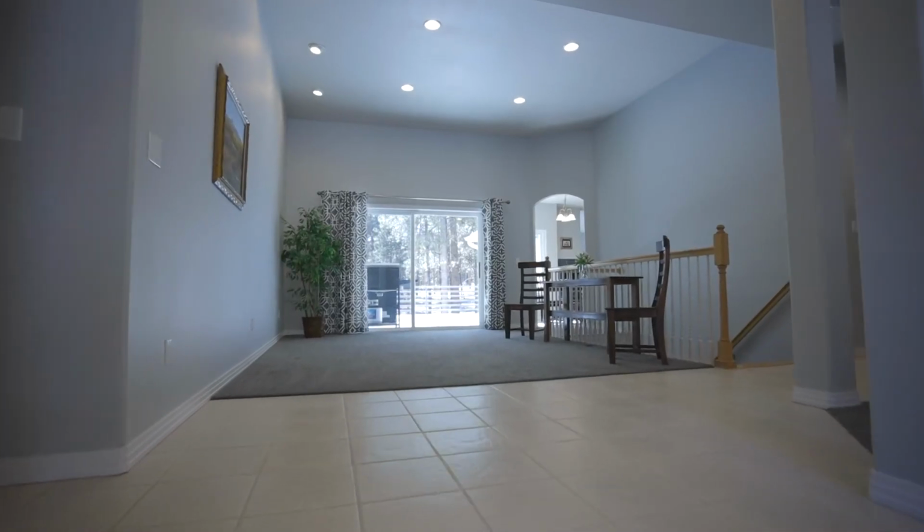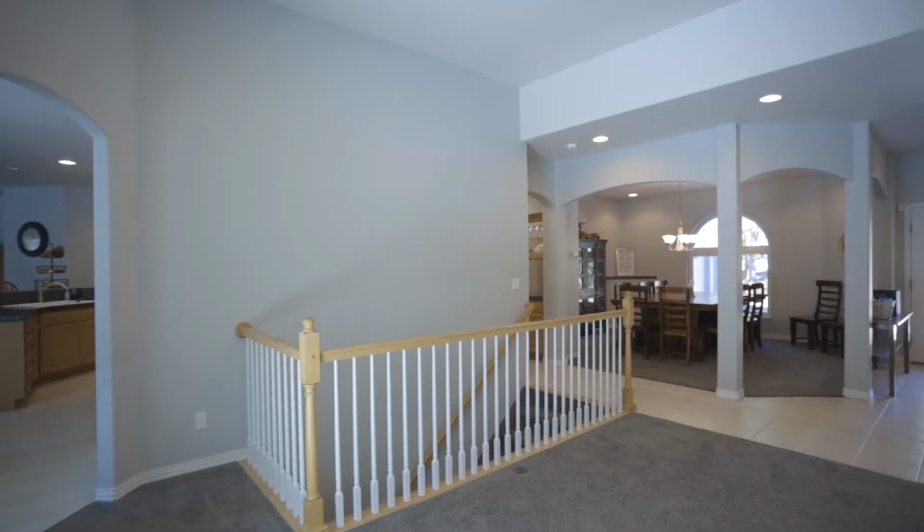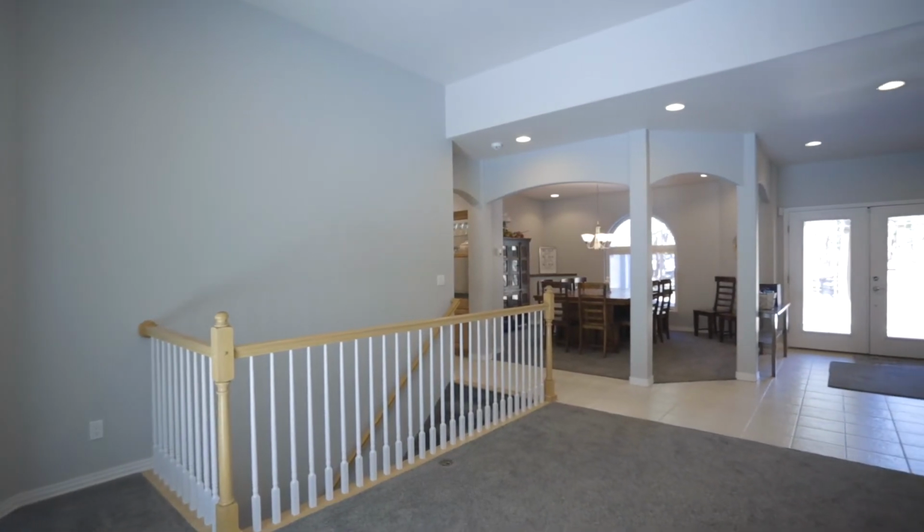Let's go inside and take a look. As you enter the huge arched entryway, you'll feel a sense of freedom, knowing you have plenty of room to roam inside and out.